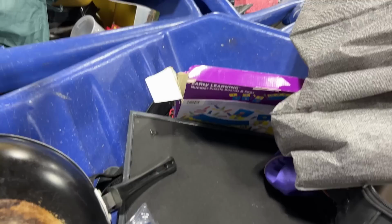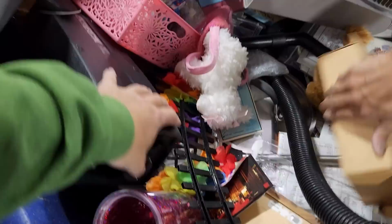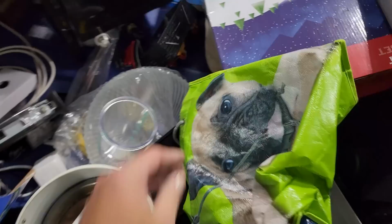Oh, great. Ooh. This set right here. Oh. I just need the other piece that goes in the middle. I found a few speakers. I really need the charger for this label printer. It's a small vacuum, for vacuuming intricate things, should have some attachments.